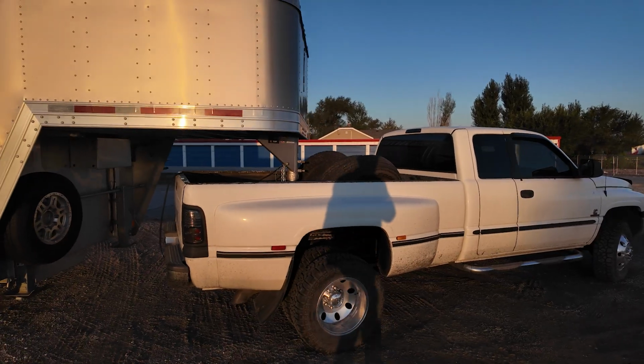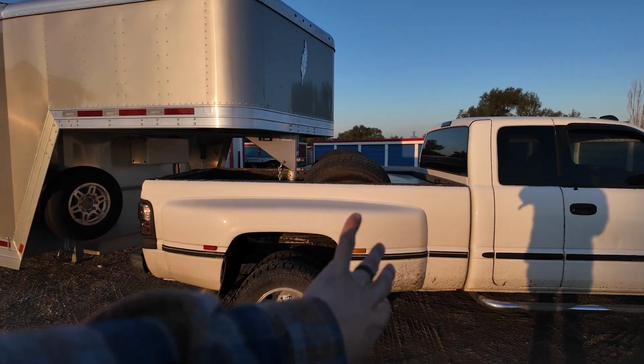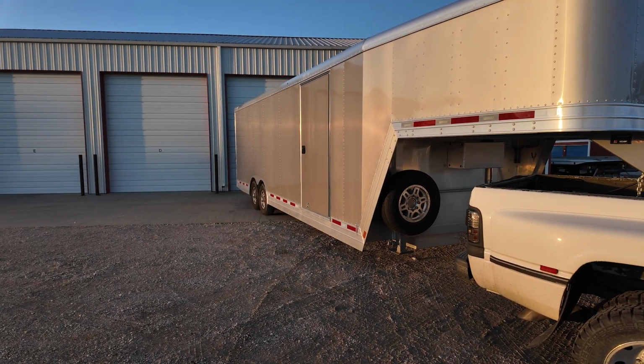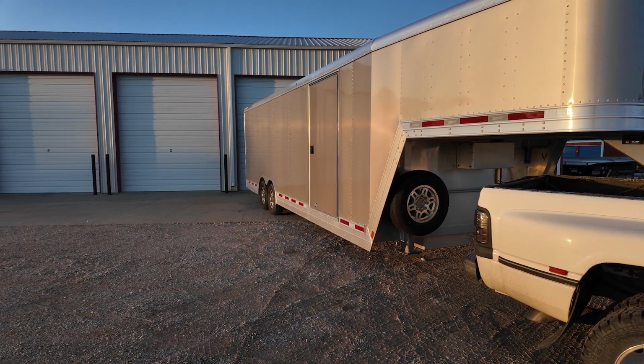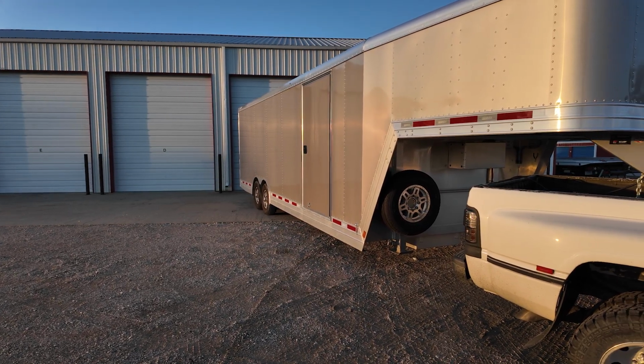So what I'm hoping with the whole oil situation is that this dually fender blocks all the oil that sprays back and we don't cake the brand new trailer, but I'm not too optimistic about that. I think we're gonna get oil on the trailer and have to really wash it off. Such is life. So I just got on the freeway.